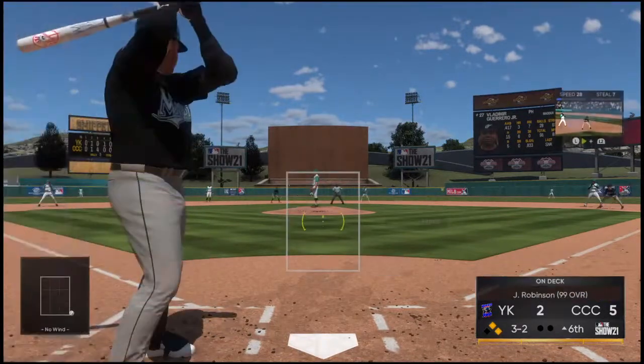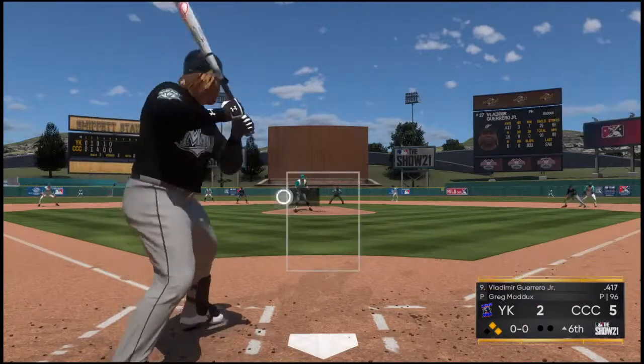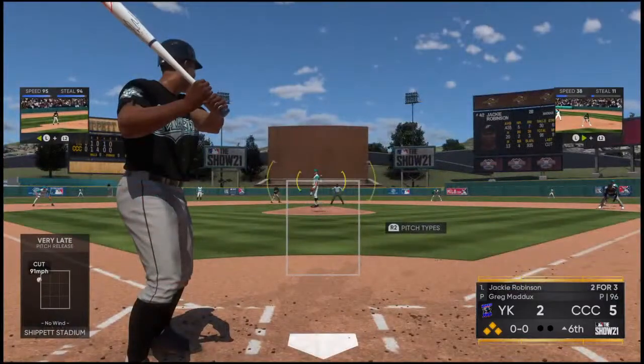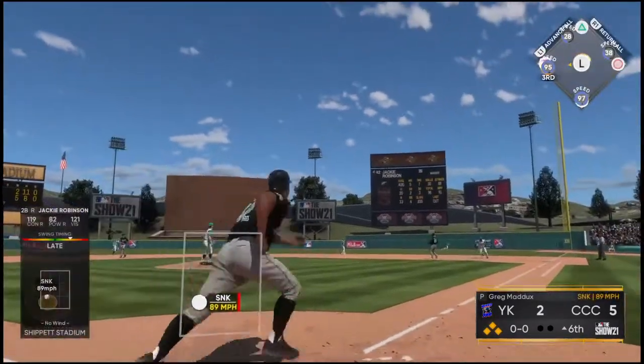Sinker, 3-2 now. Keep in mind, people, the longer the at-bat, the higher the likelihood that this becomes his last inning. And he lays off, ball 4, so he comes right off the bench and works the walk. Usually easier said than done.